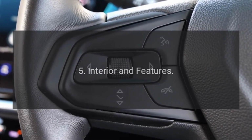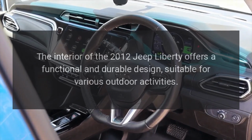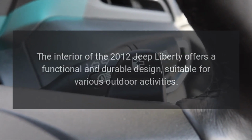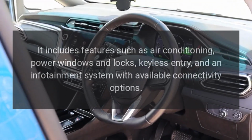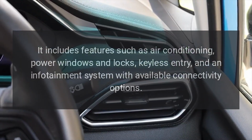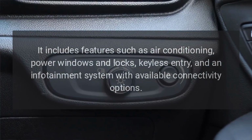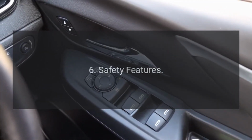5. Interior and features. The interior of the 2012 Jeep Liberty offers a functional and durable design, suitable for various outdoor activities. It includes features such as air conditioning, power windows and locks, keyless entry, and an infotainment system with available connectivity options.